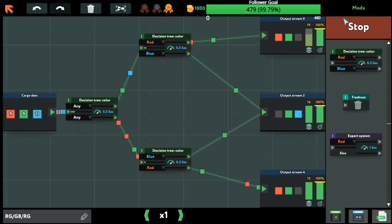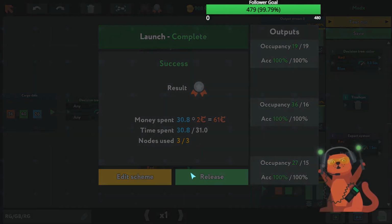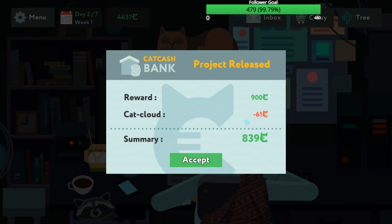And so far seems to be working, and we've still got the gold medal. We've got the silver medal, and we got a silver medal there. So well done. Got that right. Success. Money spent. We've got 839 cat bucks.